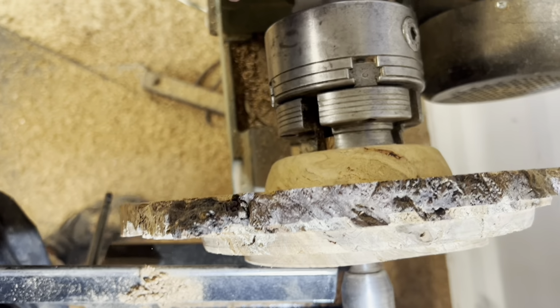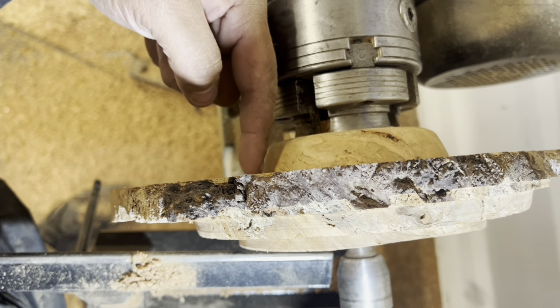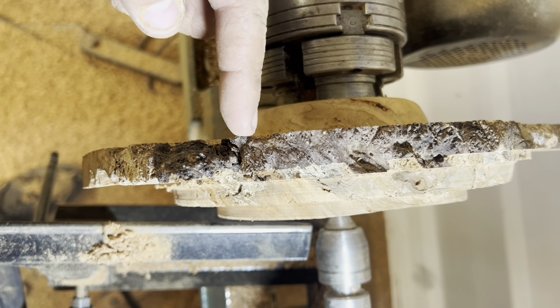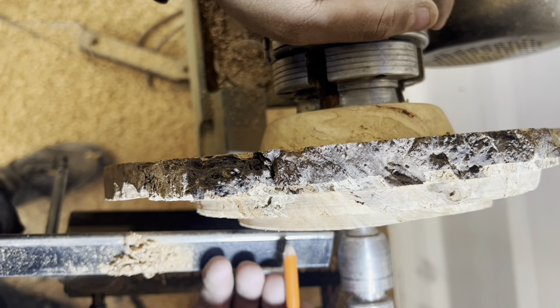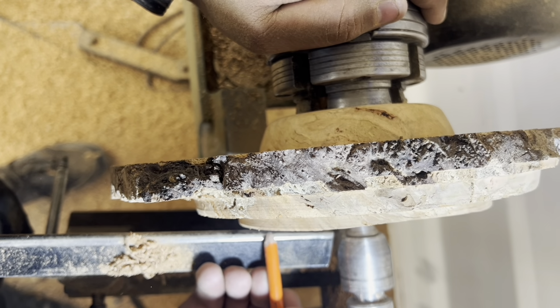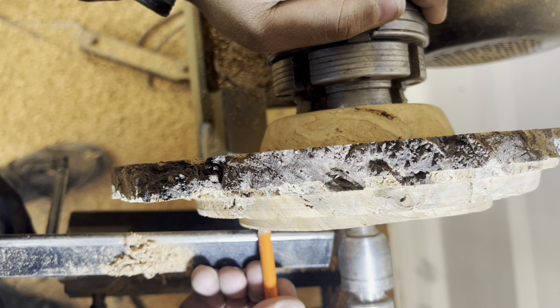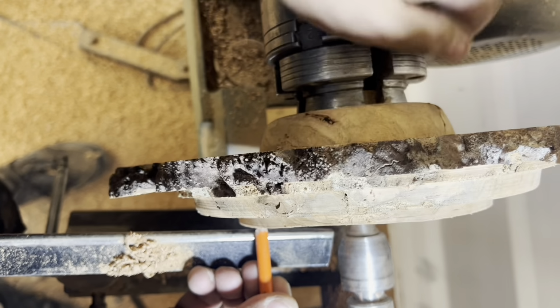To establish my rim, I'll look down at it like this. And you see here, you want to just imagine a line all the way through it, and that's where it's going to be, right? So what I'll do is I'll look over it, find out roughly where the outside of that bowl is, then I'll make a line around it.